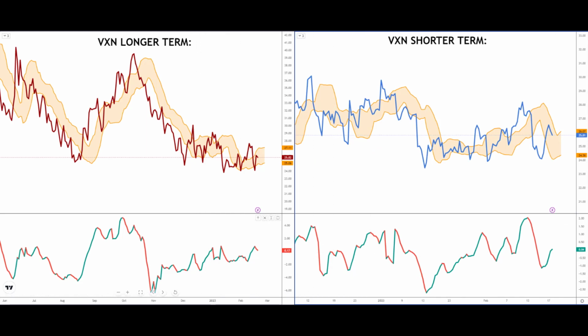Another guide that I use is volatility, and just like with the S&P 500 and its volatility measure, which is the VIX, the Nasdaq 100 has one as well. It's VXN, and the theory works out exactly the same way. I'm looking for the inverse relationship. I'm looking for vol down, price up, and we've got the longer term on the left, and we can see we have had that vol down, and over 2023 it stayed around this area. It's just been picking up into the neutral area at the moment.